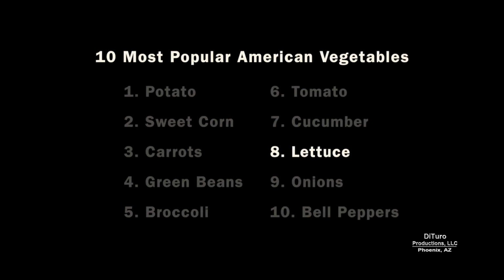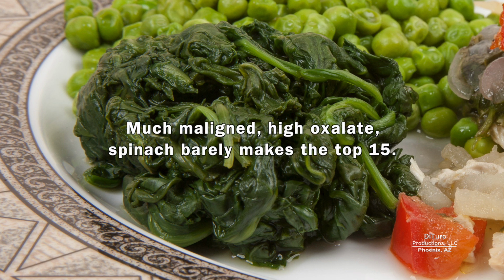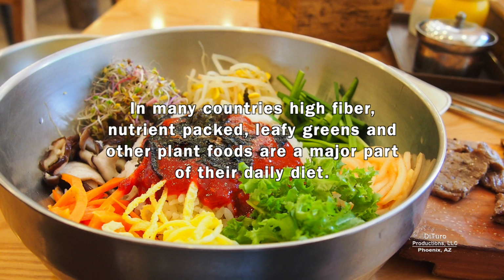The only leafy green vegetable is low-nutrient lettuce. Much maligned high oxalate spinach barely makes the top 15. In many countries, high-fiber, nutrient-packed leafy greens and other plant foods are a major part of their daily diet.